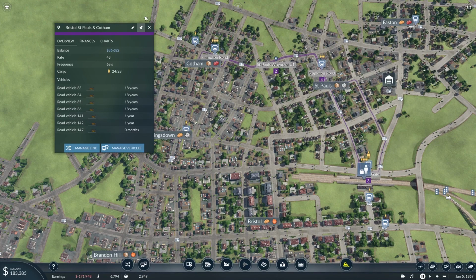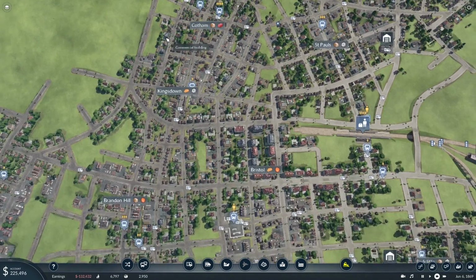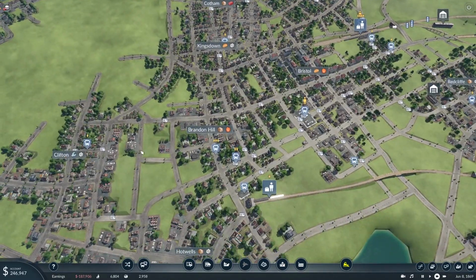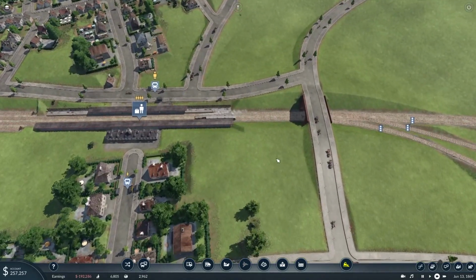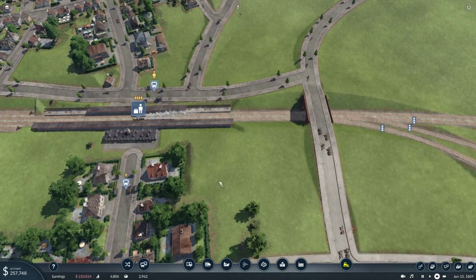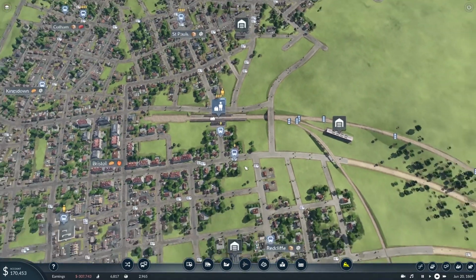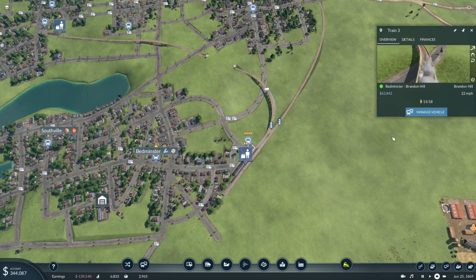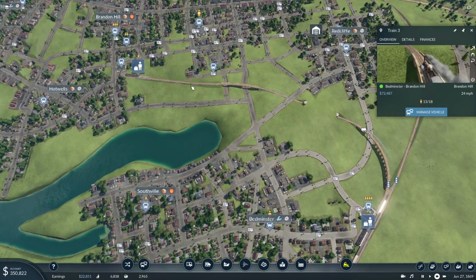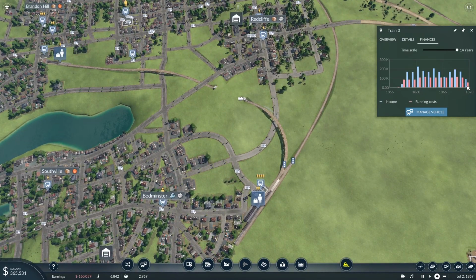Now, what we're going to do, we're going to roll forward a little bit to the end of this year. If we can, I'll pay back some more loan. As we can see, these trains here are very profitable. That one's the Bristol South, which doesn't make as much money, but 60,000 for going from there to there is all very nice. The other train we've got, demand appears to have eased off a little bit on that, but it's still making a fair amount of money. I'm not going to complain about that.